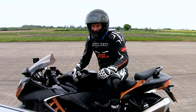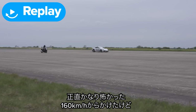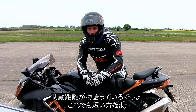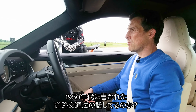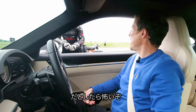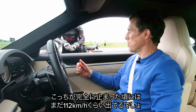Nice wheelie, by the way. There's two sides. Partly it scares me, but actually, when you look at where we started braking from 100, compared to the braking distance which we're all told, even the bike was pretty quick to stop. But that was a big difference. You mean compared to the highway code, which was probably written in the 1950s, I would be very scared. So essentially, by the time this car has stopped, you're probably still doing 70 miles an hour.